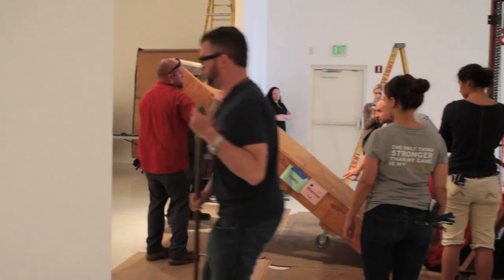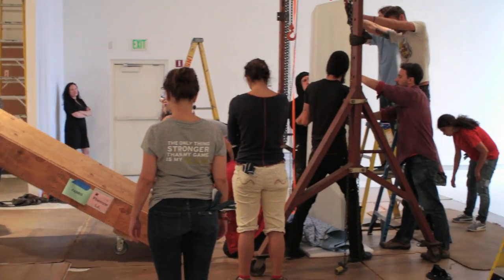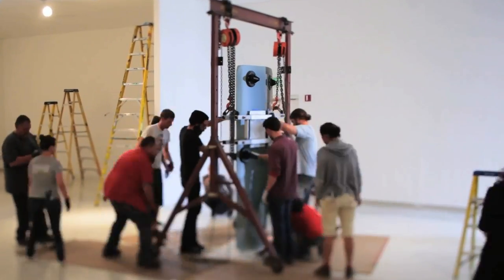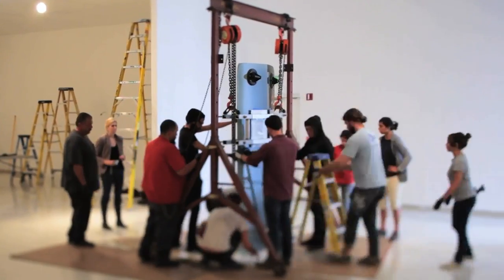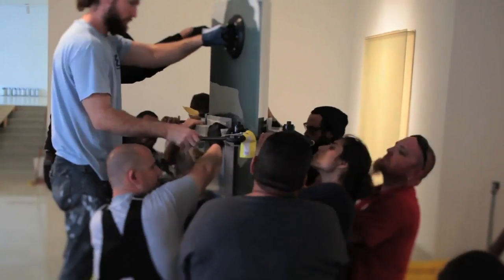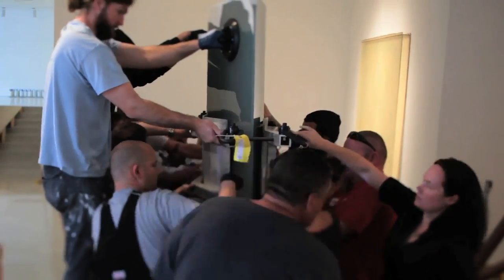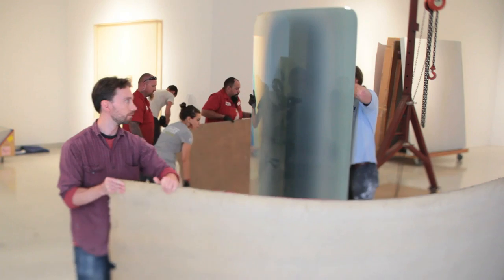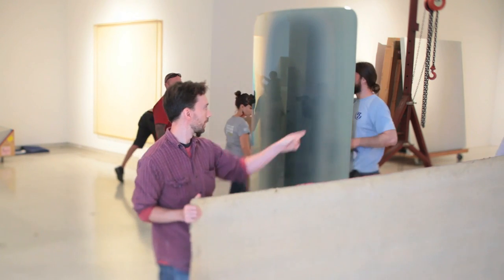We had the clamp itself hooked up to the gantry. We removed the cradle, had just the piece hooked up to the gantry, hanging about 1 inch off the floor, and we had to adjust it slightly with Robin, the curator, and Dwayne, the artist. And once we got it into the place they liked, we very slowly lowered it down and sat it on the floor, removed the clamp, and that was that.